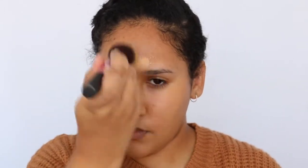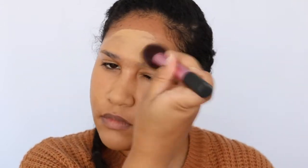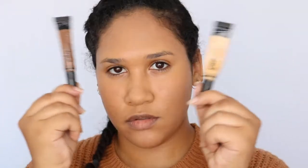Because sometimes some of us use way too much product and it doesn't look great. So I'm just taking my time going in with more foundation as I need it. On my forehead though, as you can see, we have applied way too much product and I have to spend majority of my time blending out my forehead. But you know what they say. I don't know what they say, but yeah, I just had to take a lot of time there.